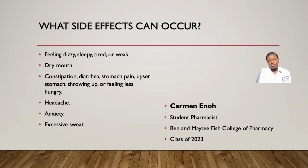What side effects can occur with this medication? With this medication, you may feel dizzy, sleepy, tired, or weak. Sometimes you may have dry mouth, constipation, diarrhea, stomach upset, stomach pain, throwing up, or feeling less hungry, as well as headache, anxiety, or excessive sweating.